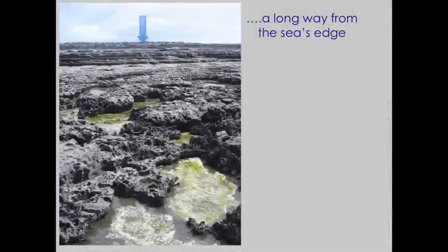It's a long way. Okay, but can we think about what that might look like? And so I walked out to the sea's edge when I was there looking at this rock. And so the blue arrow is showing you the 43-ton block that we were looking at, and I was standing with the ocean to my back here. So it's a heck of a long way.